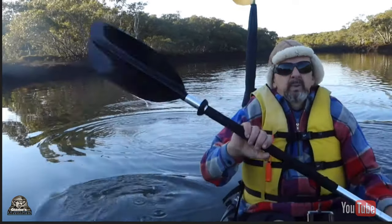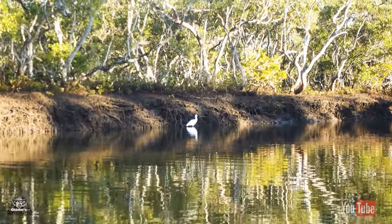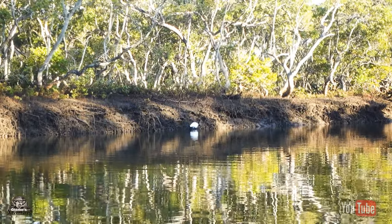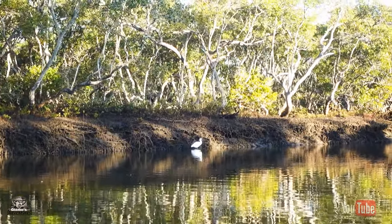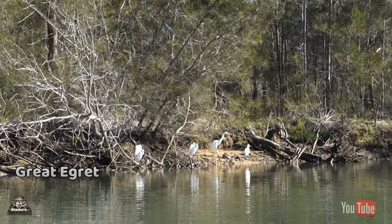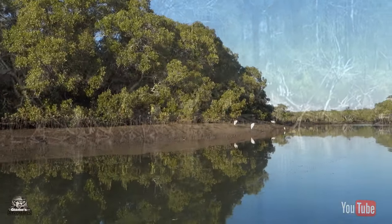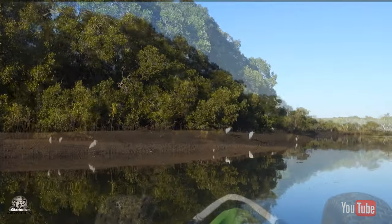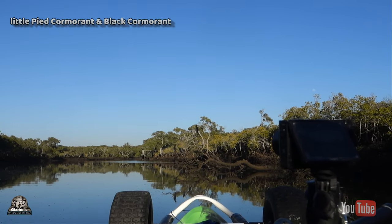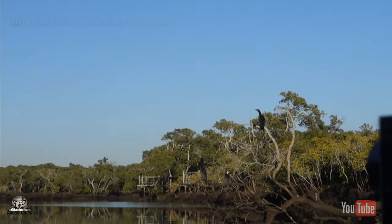I already saw a spoonbill. They're hard to see, but there's some cormorants, two black cormorants, and I think it's a pied cormorant just sitting on that log there.